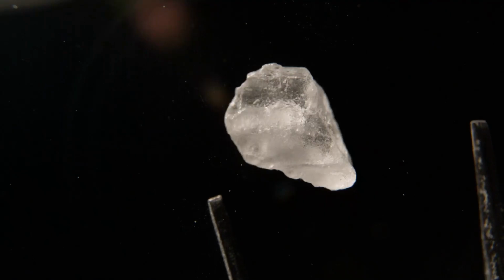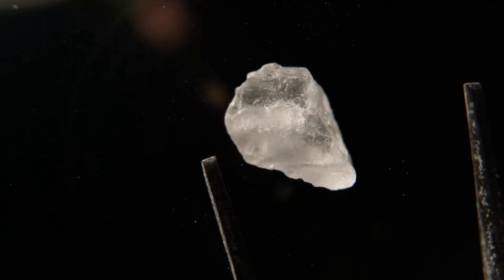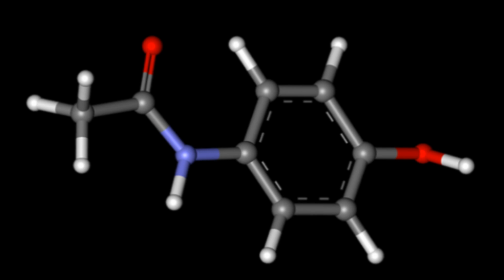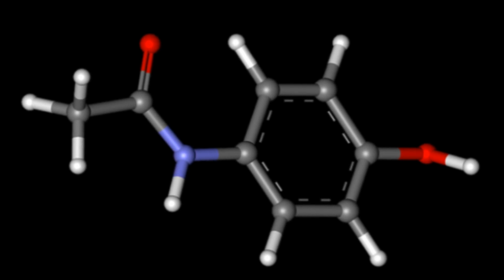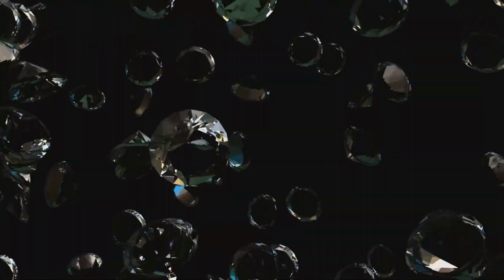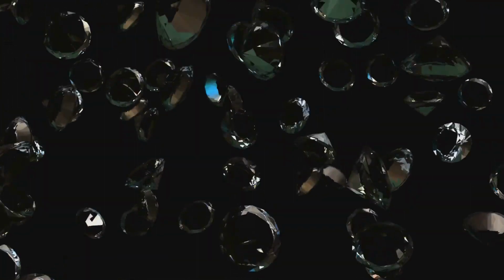Their target wasn't an actual piece of a planet, but a tiny piece of plastic. They used polystyrene, a common plastic made from hydrogen and carbon, which serves as a perfect stand-in for the methane that gives planets like Neptune their beautiful blue hue. Methane is just a simple molecule of carbon and hydrogen, the basic building blocks for diamonds. The idea was straightforward. If you squeeze and heat this material enough, the carbon and hydrogen atoms should split apart, and the carbon should then bond together to form solid diamonds.